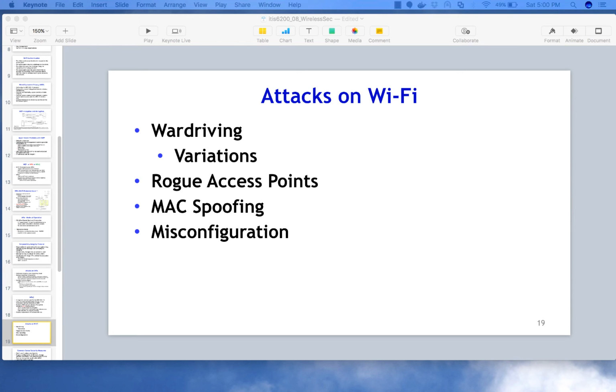So, active and passive attacks. Remember that, active and passive attacks on a Wi-Fi network. That's definitely something we may revisit. But let's go ahead and jump into war driving here.